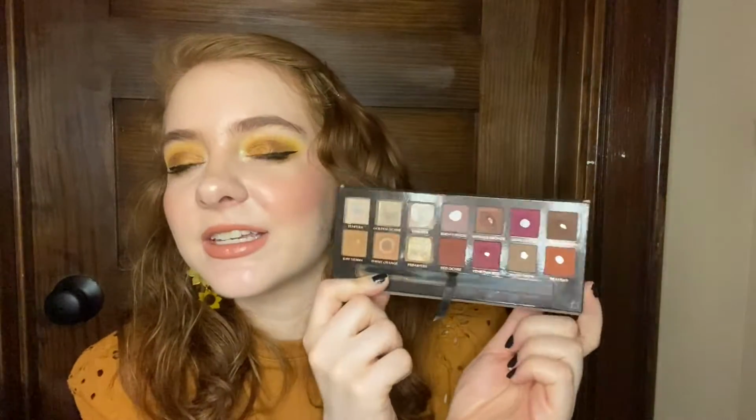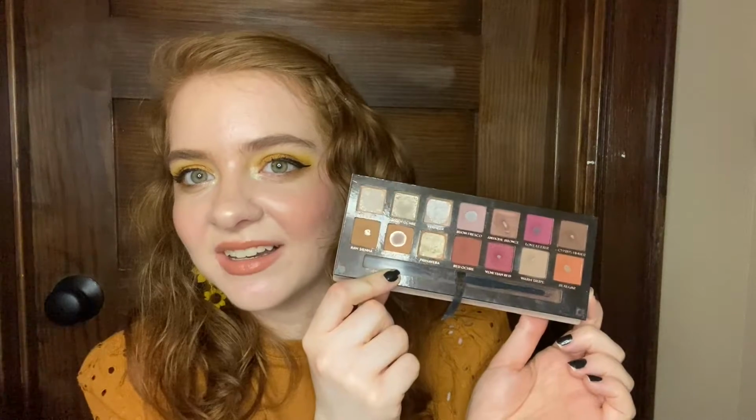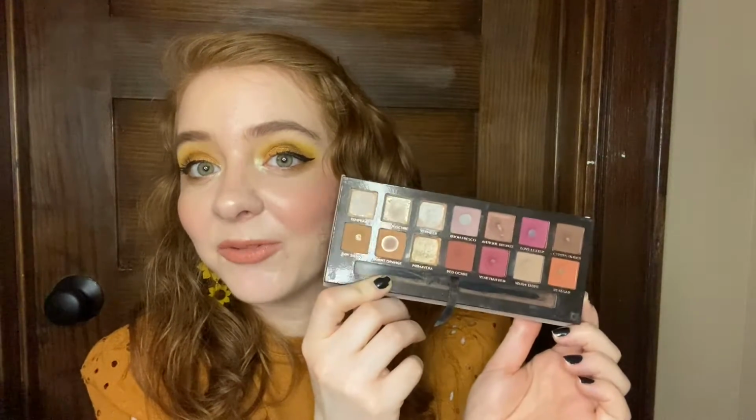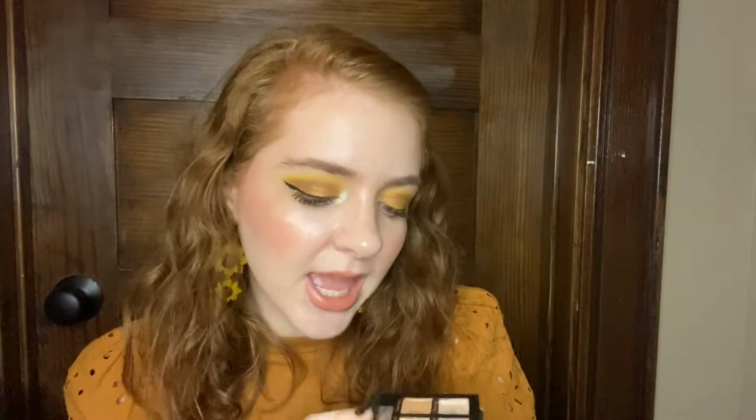Oh, it's such a beautiful palette. I love it so, so, so, so much. Oh, look at all that pan. The only pan or shade I need to hit pan on is this Red Ochre, which I will definitely be reaching for more now that it's fall time.